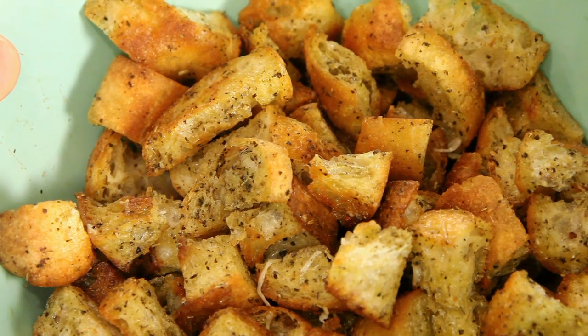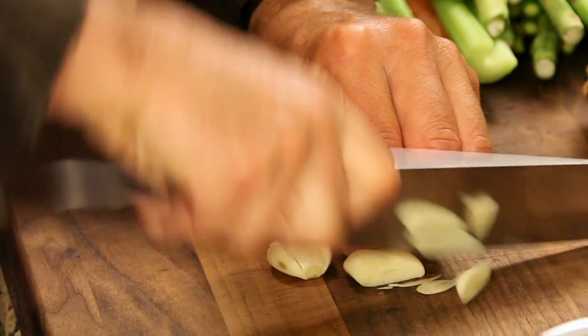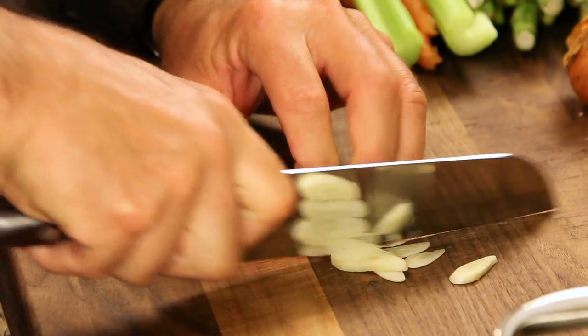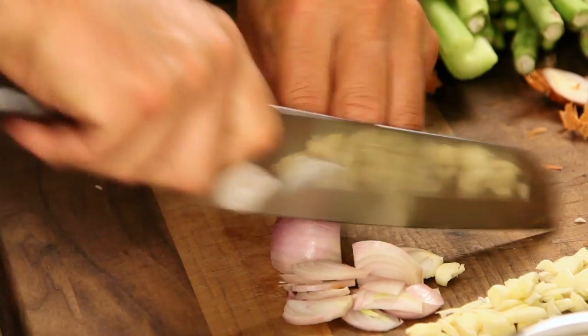All right, our croutons have finished cooking. They've gotten nice and golden brown and they're crispy and crunchy, delicious. Let's set these aside and continue on with our asparagus soup. The first thing we want to do is break down shallots and garlic and get those working in our pot. And this is all going to be strained out, so don't stress the size as long as they're somewhat chopped up. So let's turn the burner on.